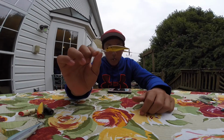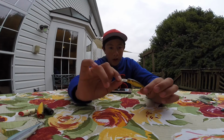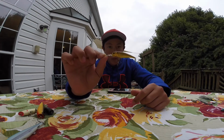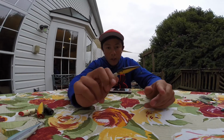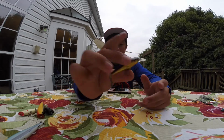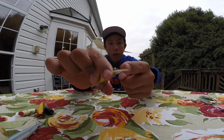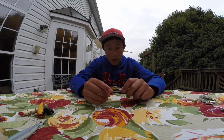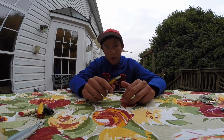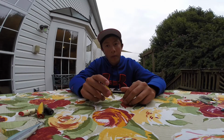Then my next one, I've done really good on this at Black Hills. It's the Lucky Craft BB Shad, in a gold color. It's a lot smaller, so good for the smaller fish, and a lot more finesse. As you can see, some of the paint has come off and the bill's a little rough, because I've been fishing it around docks and rocks. I've caught about a 2 to 2.5 pounder by the boat docks on Black Hills.